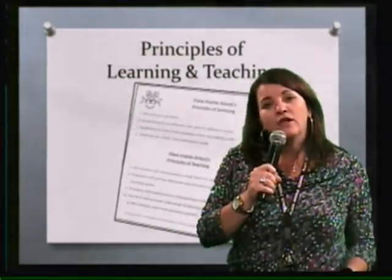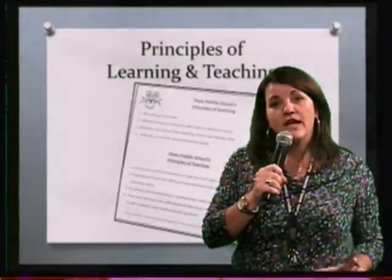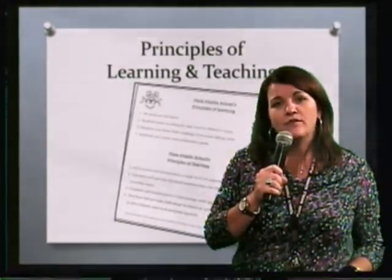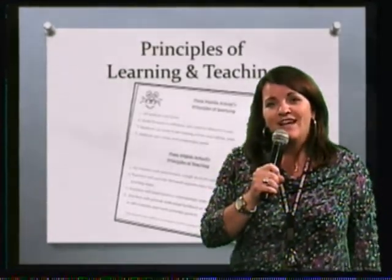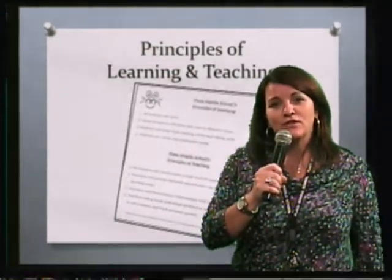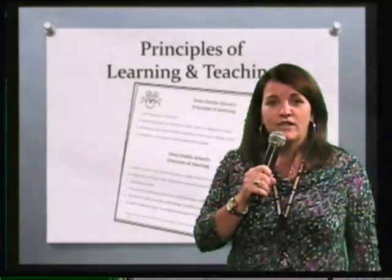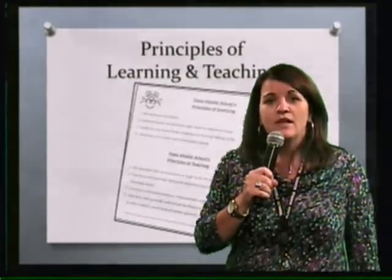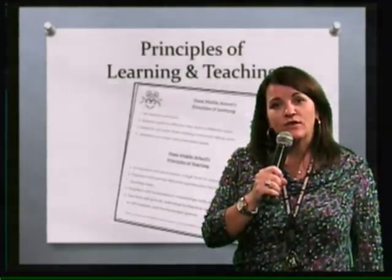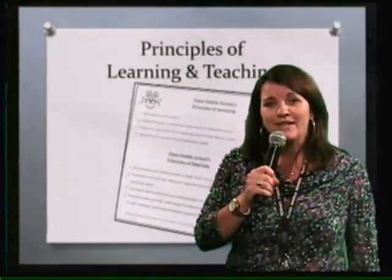A time during our school day is called Tiger Time, and it's a 25-minute block in the mornings that we work across our building addressing the specific needs of our students. So that's what we call our intervention time. It may be for remediation, it could be for acceleration, but we work to meet the individual needs of our students, particularly in the areas of reading and math.